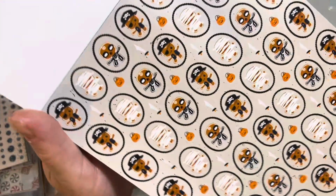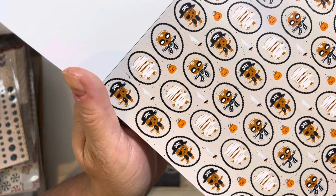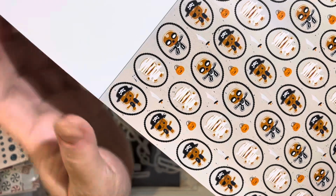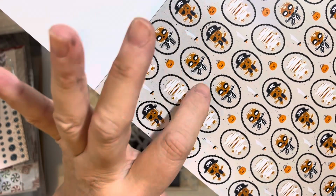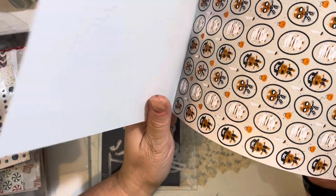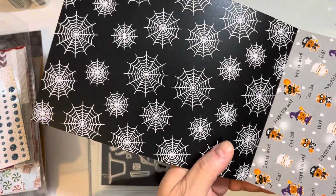The first page has these lovely costumes, little boys in skeletons, pirates, and mummy costumes. And they're surrounded by these cute little scalloped ovals. And then there's little swords and little pumpkins in between. So just really sweet. The other side of the page is this beautiful spider web print in black and white.